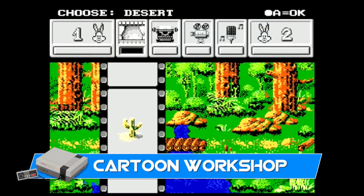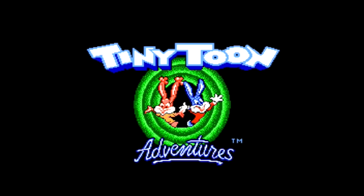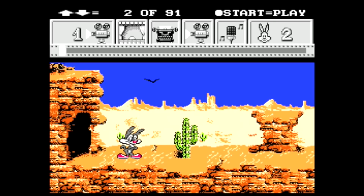You choose your backdrop from the Tiny Toons universe, whether it be the school or a pond. You make your own Tiny Toons cartoon. And again, Tiny Toons was a cartoon in the 90s, based on kind of like Looney Tunes.